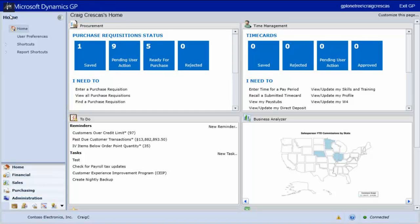So starting up, again, I have a comfortable user experience as well as a role-based homepage. You see, for me, I set up here a purchase requisition status, so these are my requisitions. Over in the top right corner, my time cards give me a quick, simple way to do employee self-service, whether it's to print a pay stub or submit time. In the bottom right corner, you see Business Analyzer. This is one of the reporting engines that I'm surfacing into my home page, so it's giving me information up to date right at my fingertips.